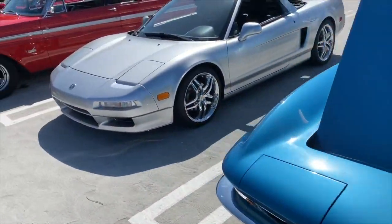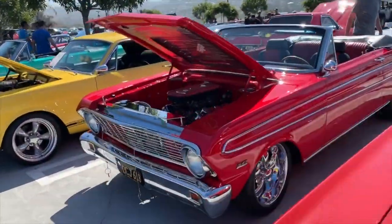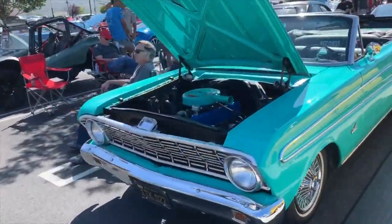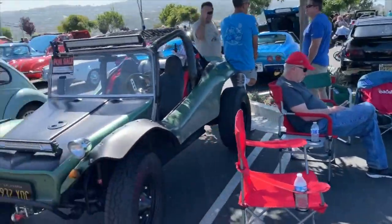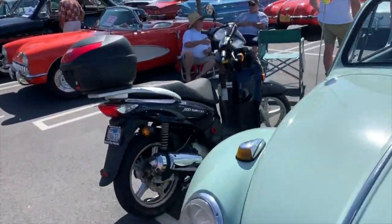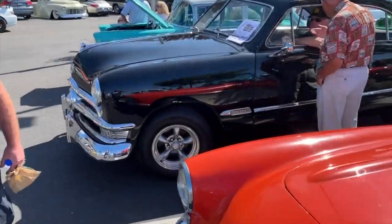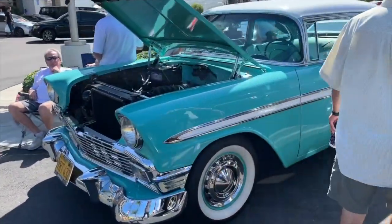Corvette, Acura, Ford running a 289, another Ford Mustang, and then our regulars. Morning, gentlemen. They're all asleep. Good for them. Little Volkswagen buggy there, another Volkswagen there, and then a classic old Corvette here. I'd buy that one. Ford Custom, and then down here finishing up with this really nice '56 Chevy.